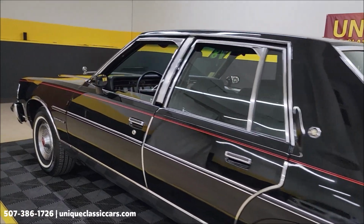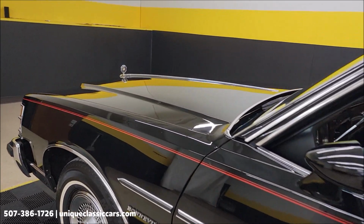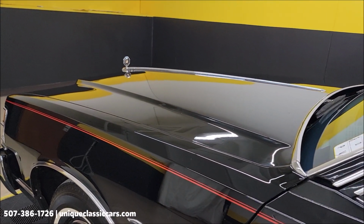Stick around to the very end. Jason's going to take it for a drive too. So let me pause this a second. Let's get this hood open. Check out that engine bay.